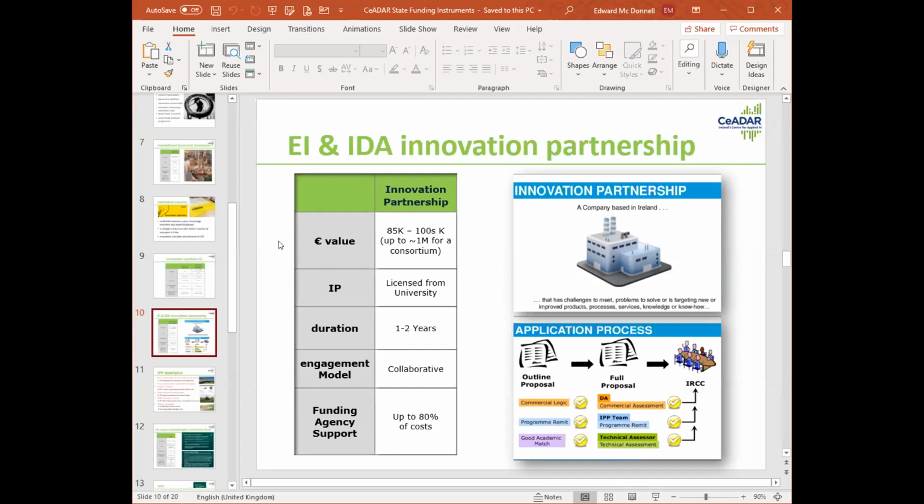just for them to get a feel for how good the match is between the two companies, between CeADAR and the company, to understand how achievable the goals are, and to see that there are the appropriate mechanisms in place to allow the technology transfer to happen. So all that is bundled then into a committee within Enterprise Ireland called the IRCC, which meets every month, and that hopefully will be approved, and then the funding will go to that. So that's the innovation partnership.